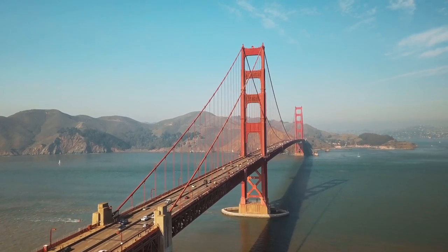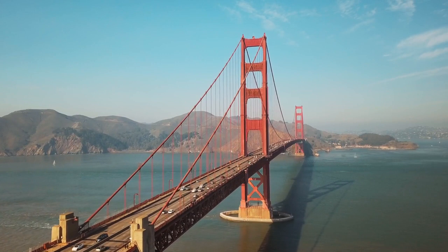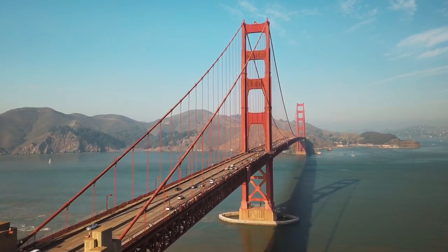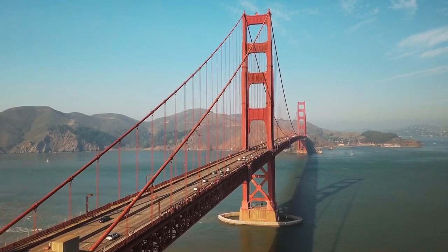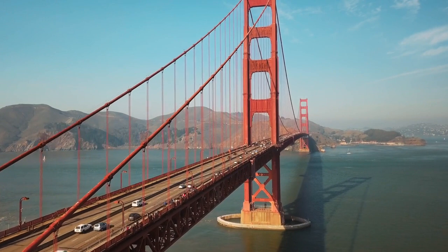The Golden Gate Bridge is an iconic structure located in San Francisco, California. It spans the Golden Gate Strait, connecting the city to Marin County. The bridge is one of the most photographed landmarks in the world and is considered an engineering marvel.